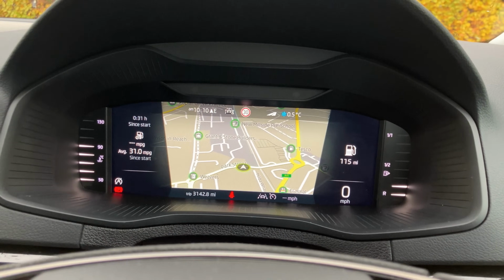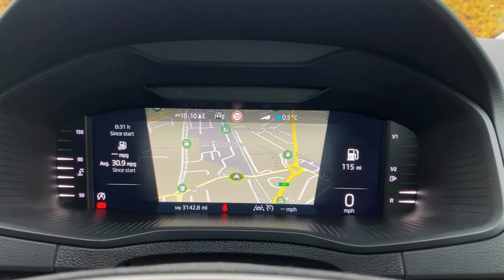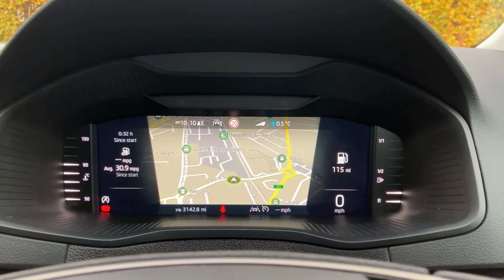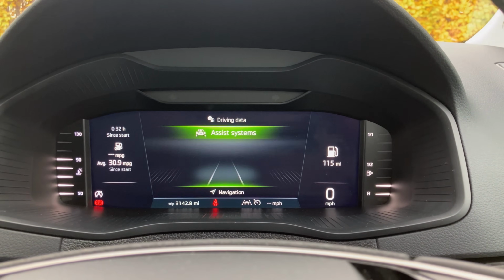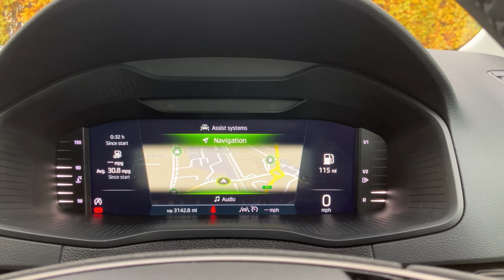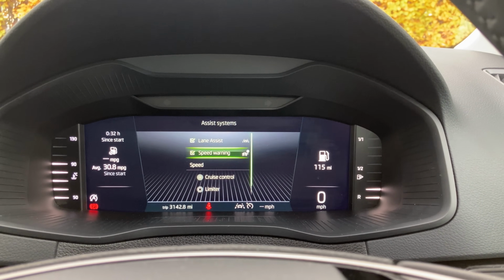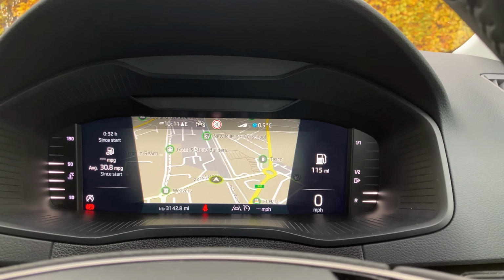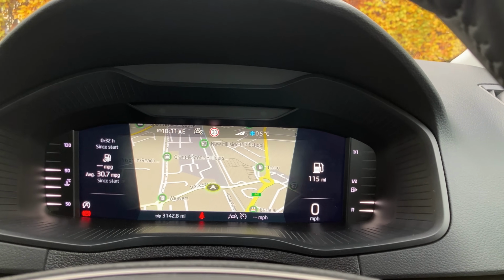If you notice, there is a thing up there showing the current speed of the road that you're on. Right now it's 30. I'm in a car park. But one of the big problems this car has is if you go to assist, let's go back to navigation. If I press the top button, you can see the assist systems. One of them is speed warning. What happens is if you go over 30 miles an hour in a 30-mile-an-hour zone, then it will beep to warn you that you're going over that speed.